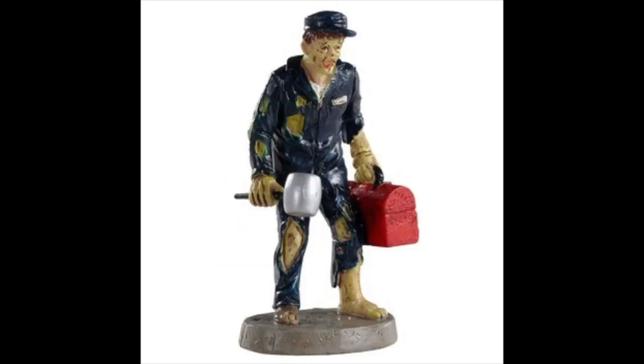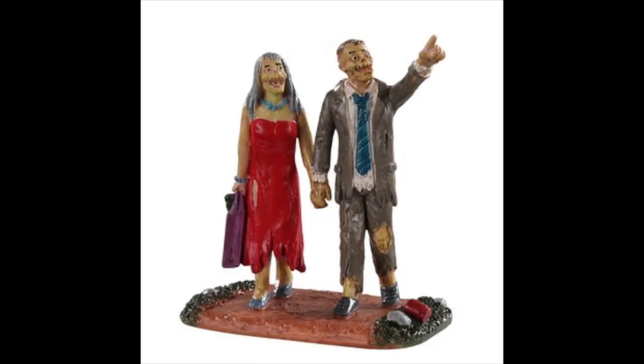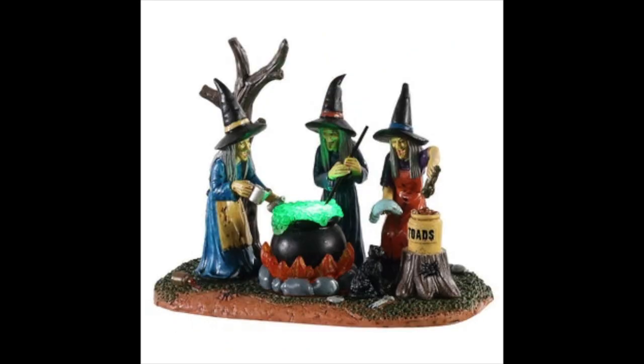Okay, now we're moving on to just the figurines. This is the zombie mechanic. It would definitely look good next to the Dead Zone construction site. And we also get graveyard party goers. It's kind of like a zombie prom, I guess. And we also get some more witches. This is called Teamwork, and we have 3 witches working on a brew or some potions, I guess.